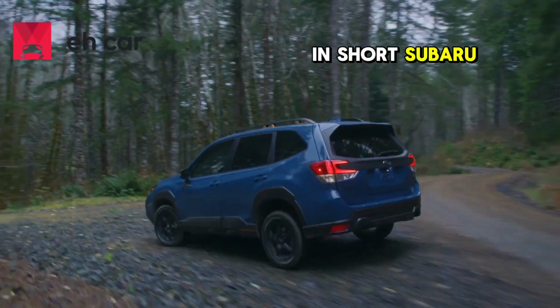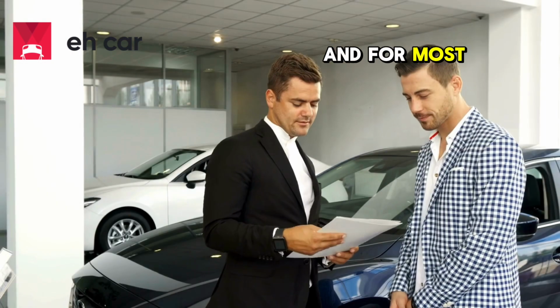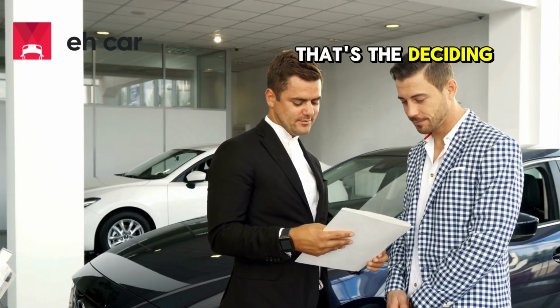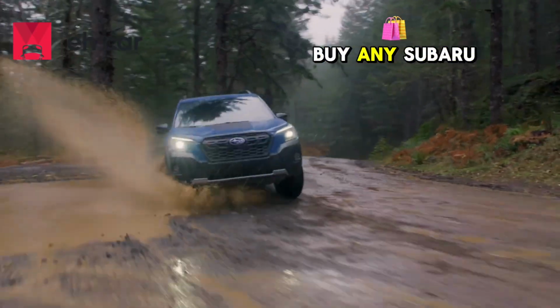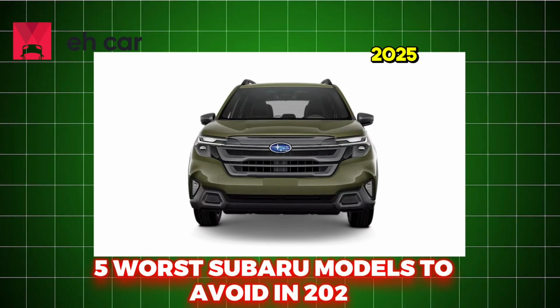In short, Subaru wins on capability. Honda wins on reliability, and for most long-term buyers, that's the deciding factor. And before you buy any Subaru, watch my 5 worst Subaru models to avoid in 2025.